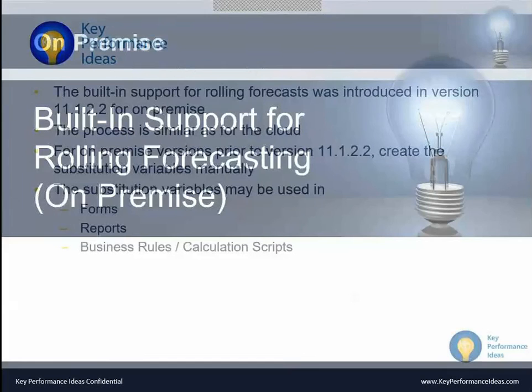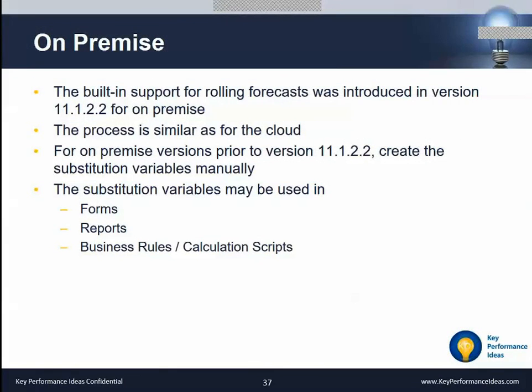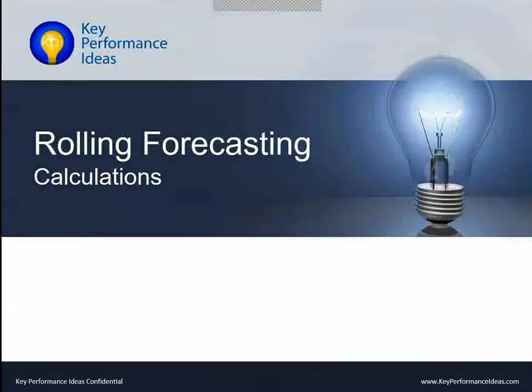So for on-premise, the built-in support for rolling forecast was first introduced in version 11.1.2.2. The process to do it is similar to the cloud that we just saw. For versions prior to that, you can create your substitution variables manually. And again, those variables can be used in forms, reports, and business rules and calculation scripts.